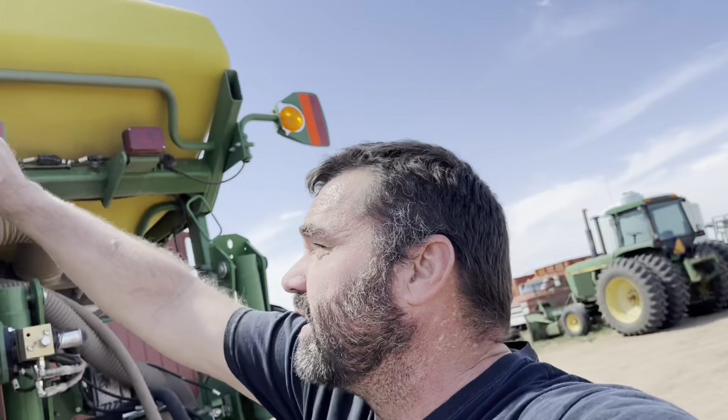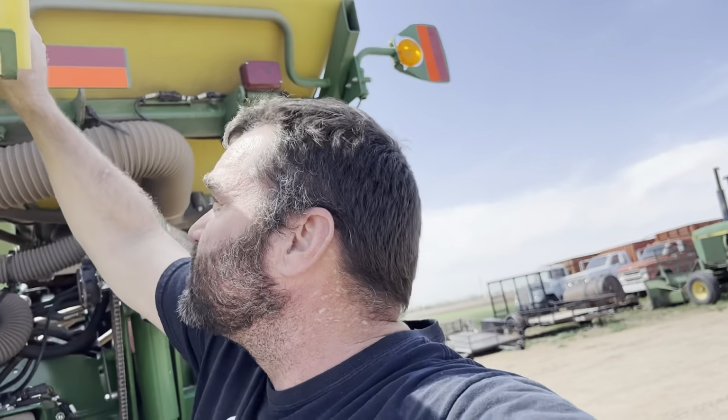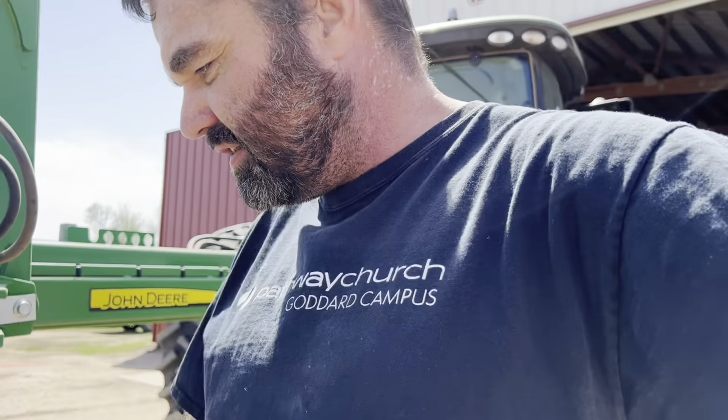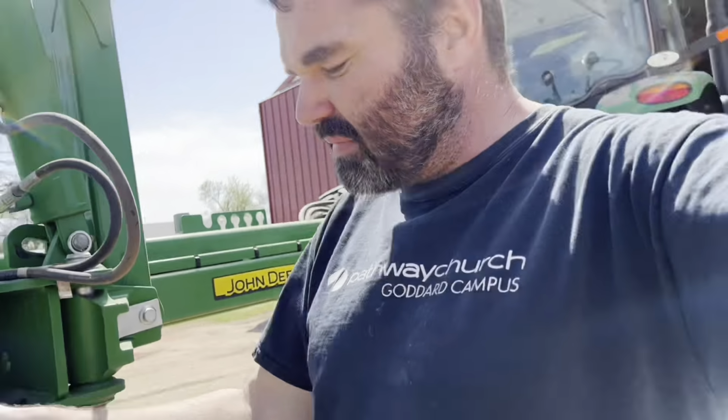Okay, now we are going to change the boxes out. This little tool here, pretty cool. Little thing that just kind of slips in here, and you're going to get to see the innards of the planter. So here's the vacuum hose. This actually keeps vacuum so that as the seed goes around, it holds it in this plate, and when the vacuum goes away, it drops the seed. So it's kind of an interesting design.